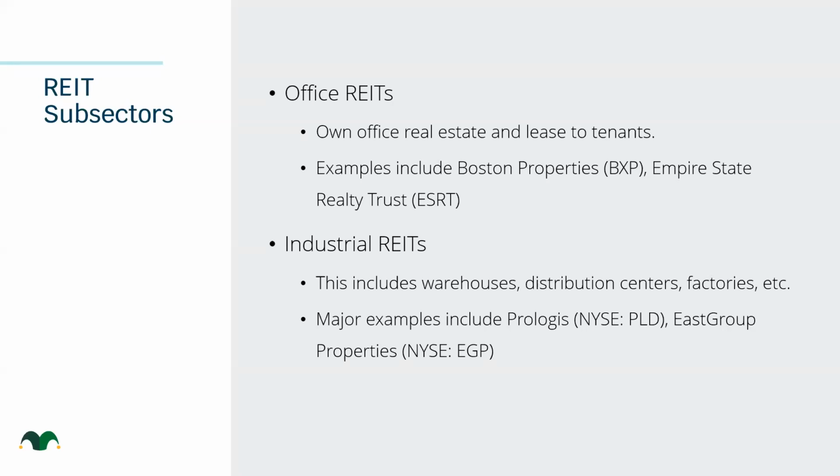Most office REITs have some component of retail with them. If you've ever been to an inner city office property, the first floor is almost always retail in nature. That doesn't necessarily make them a diversified REIT. They are generally considered office REITs, even if they still have a small component of retail, but that is still part of most of these.